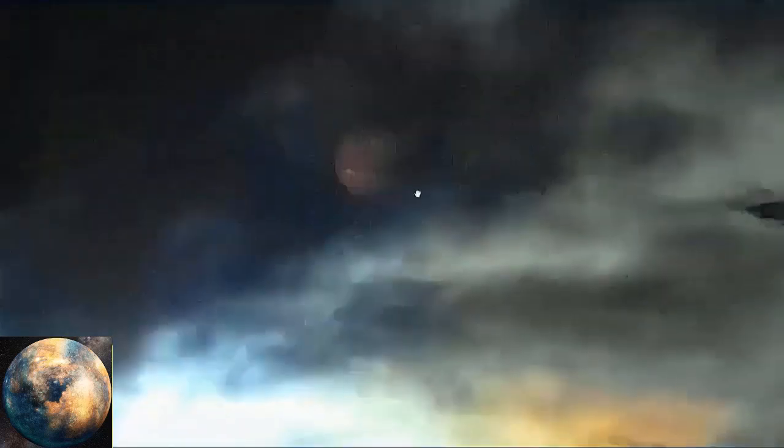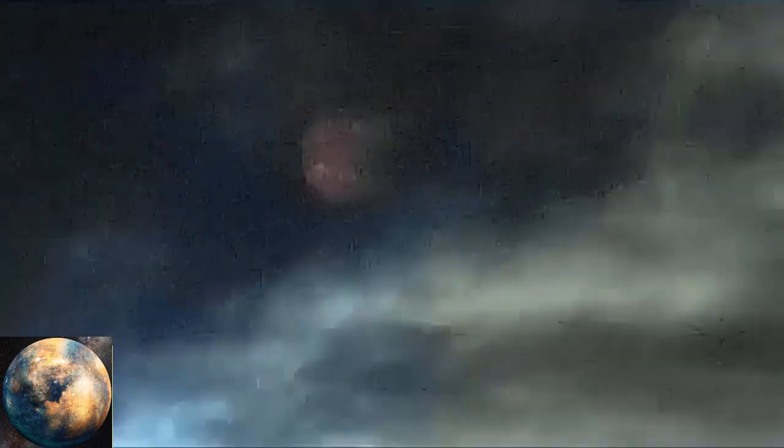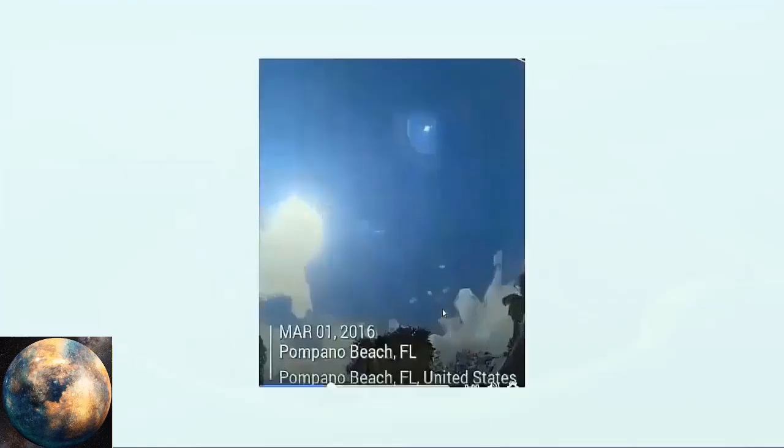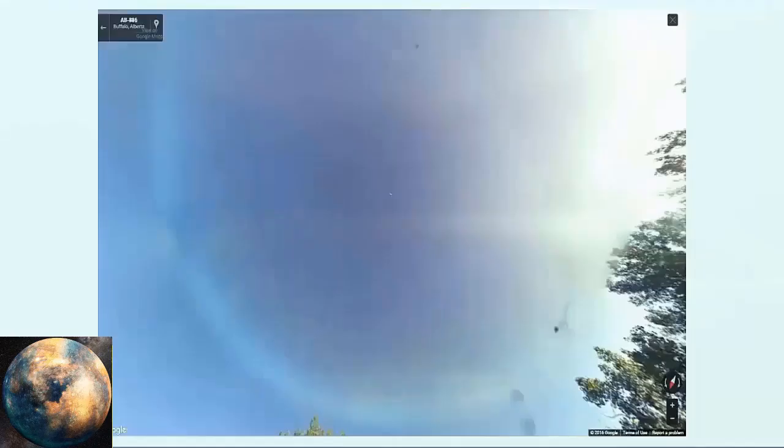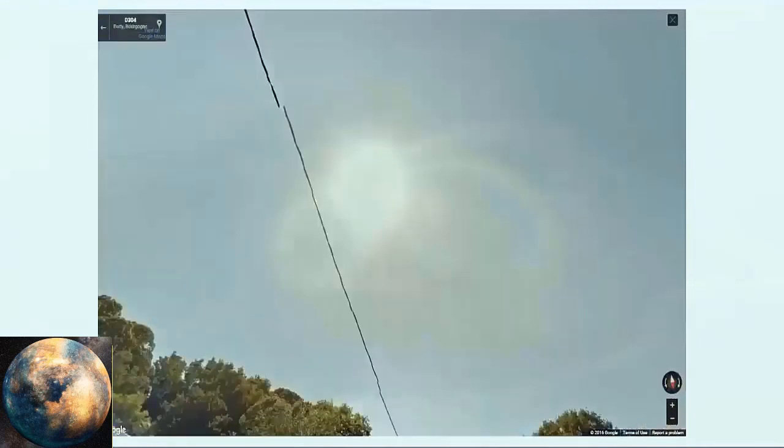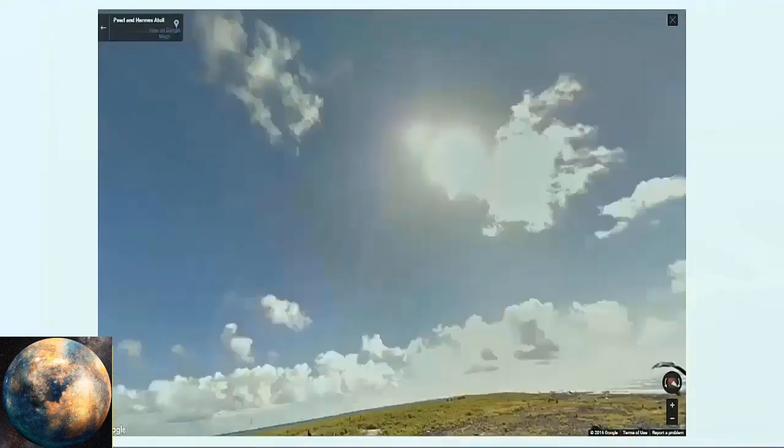There it is, man. And again, this shows the same phenomenon that I was just showing from Pompano Beach. But I think that other orb, I think this is a star. Again, the red halo today, this one's from Southern California. Alberta, Canada. Paris. Hawaii. Check that out, man.